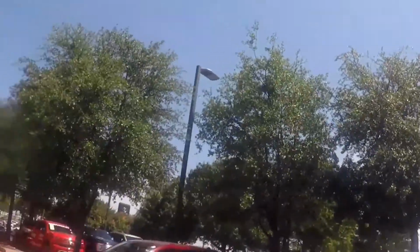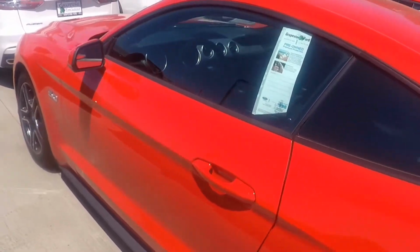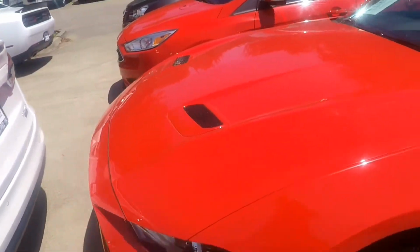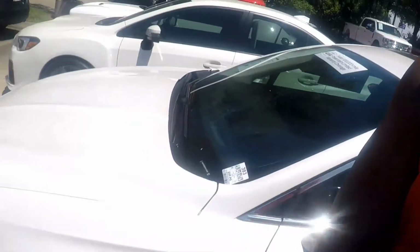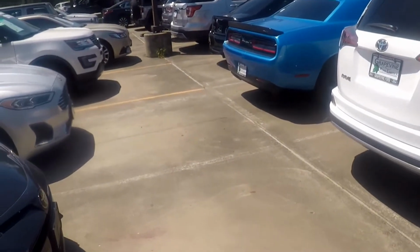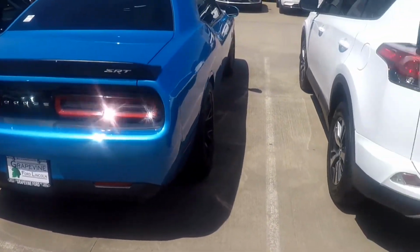I see this GT 5.0 right here, man. GT 5.0. Somebody trade this thing again. I like that roof. That red my favorite color, though. If you can't tell. Yes, sir. Uh-oh. This Hellcat. Huh? Oh, they moved it.